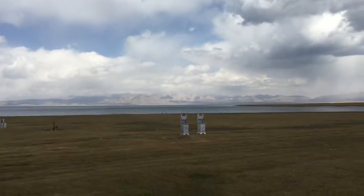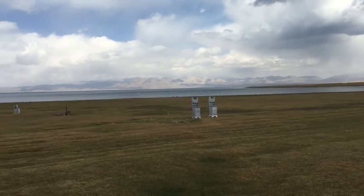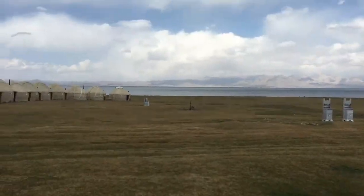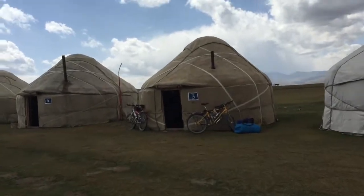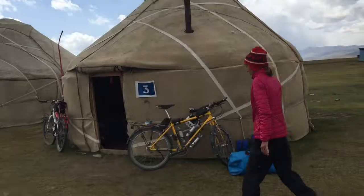Over here you can see there's a place you can have a wash. No showers here. There's a well where you can pump water up to drink. And what else is there here? I can just show you on the other side what's here. You can see how a yurt camp works.